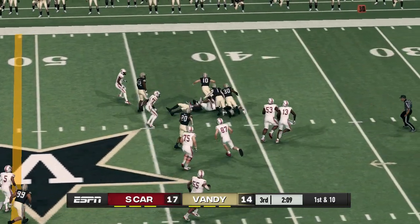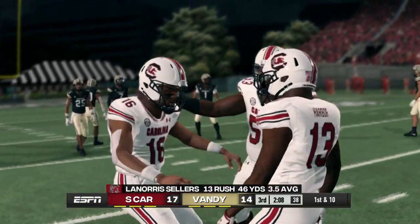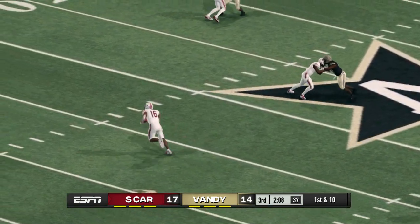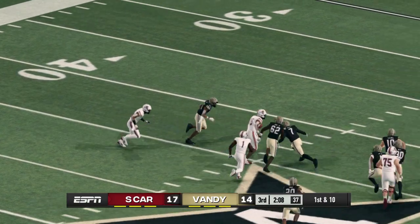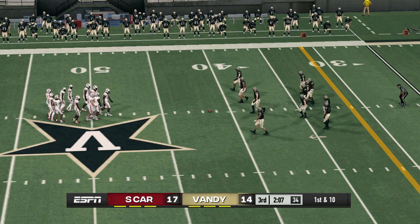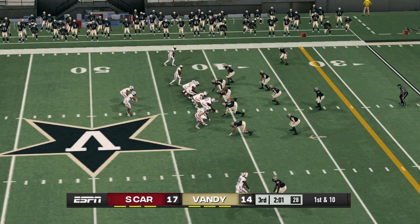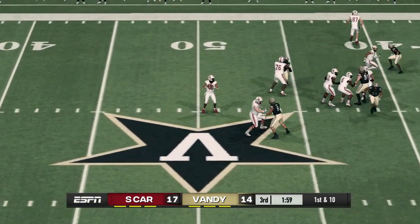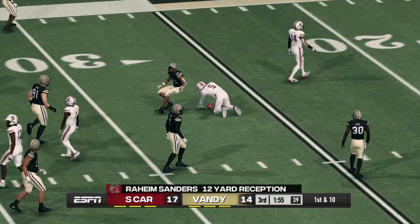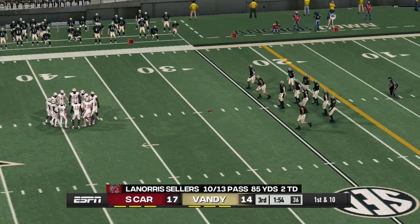He's at midfield. Tackle made around the 41-yard line. From the 41-yard line, first down. They'll bring him down around the 29-yard line. Taylor brings him down at the 29-yard line. That makes it first and 10.